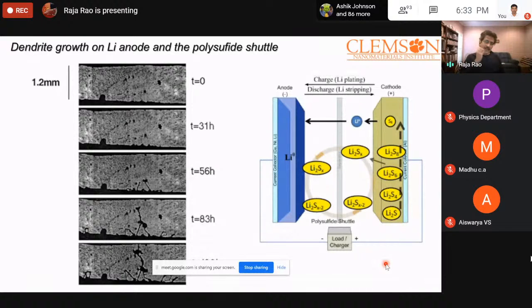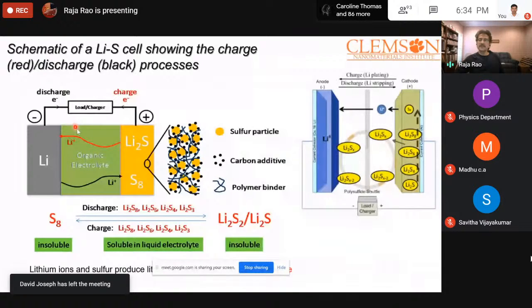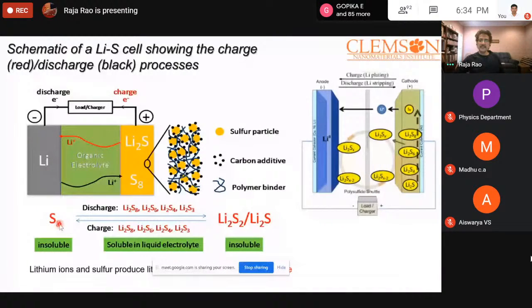Okay. All right, now that we understand what's going on, can we solve this problem? How do we solve this? How do we prevent this loss in the first cycle? So basically, I'm showing you the same things I showed on the previous plots. This is the one from a few slides ago, and this shows that sulfur exists as an S8 compound, and it eventually results in insoluble compounds like this, where both lithium and sulfur is trapped. Okay, so we want to now avoid this polysulfide shuttle.